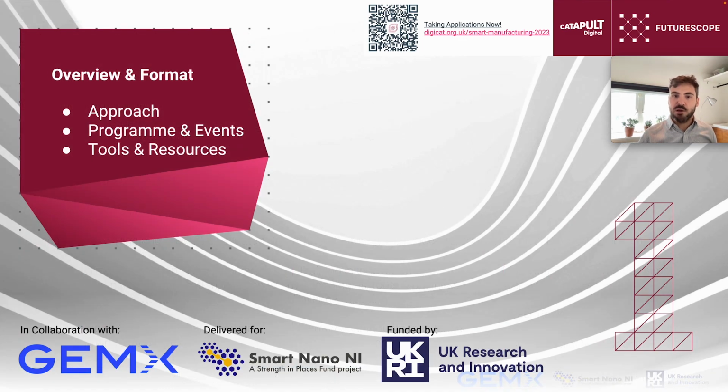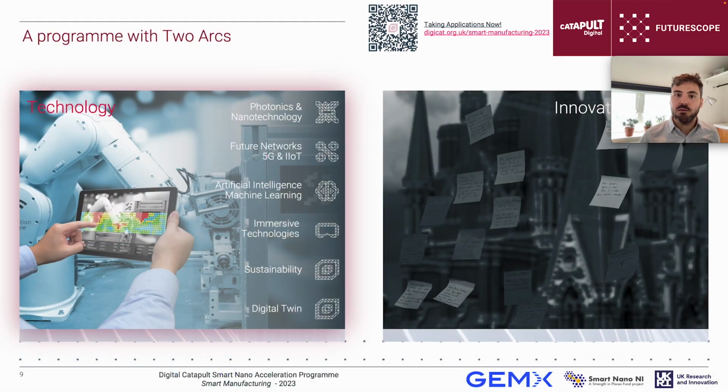So the overview and format of the program in a little more detail. There are two things happening in parallel across the program. So we have learning about technologies and their applications, and then we have innovation practice. In terms of the technologies, you'll be learning about smart manufacturing technologies across nanotechnology and photonics, future networks, industrial IoT and 5G, artificial intelligence, immersive technologies, and applications and outcomes like sustainability and digital twins.